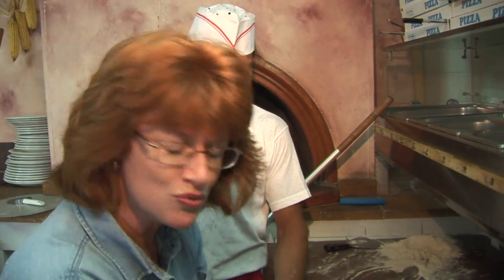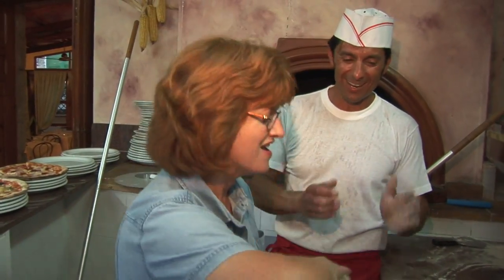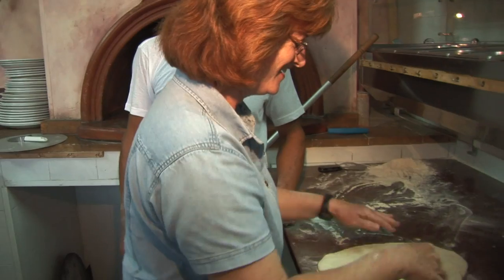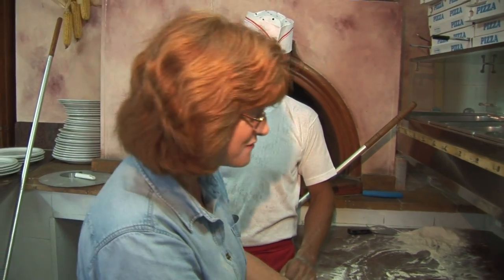Don't worry, people in the restaurant are going to be eating this one. This is for me. Okay, try it again. And spin. Okay. Oh, bravo. Bravo. Again, whoa. Well, there's a few little holes, and obviously there's a technique to this, so I have a little practicing to do, but hey, it's fun.